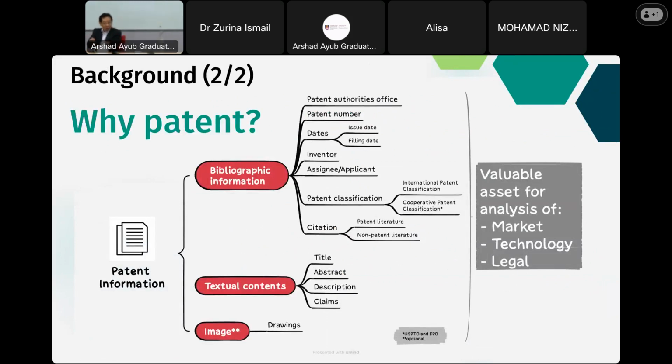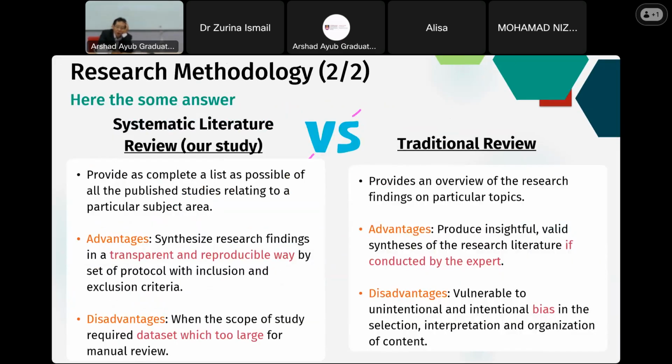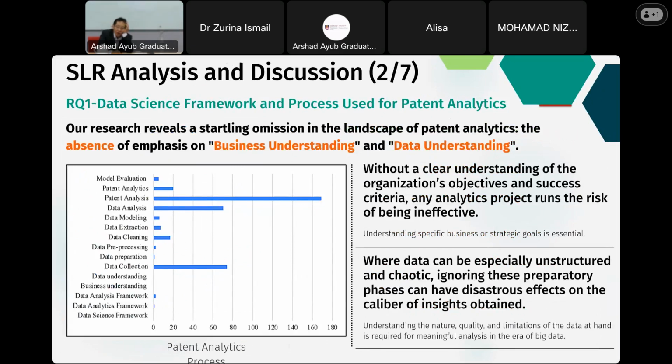When we use the US Patent Office data, or when we use multiple patent office data, all the patents are written in the native language. How to do it? And I am assigning my student, one of the co-authors, to be the professional of this data understanding part. So please look at the summation at the bottom. Where data can be especially unstructured and chaotic, ignoring these preparatory phases can have a disastrous effect on the caliber of insight obtained.